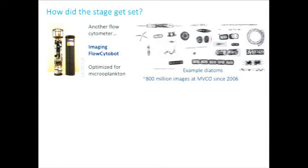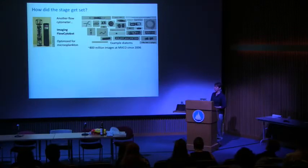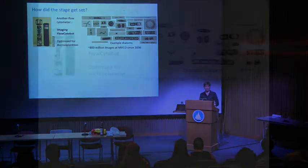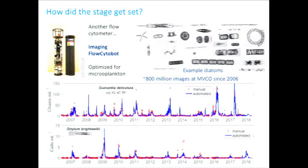So a few years later, we brought Flow Cytobot's new age cousin on the scene, Imaging FlowCytobot. This instrument rapidly images particles in flow and produces pictures like these examples, very few examples from the data collected at MVCO, which now is literally hundreds of millions of images. So going forward from 2006, we started deploying the imaging instrument side by side with the original Flow Cytobot. And we're now able to produce time series such as these.